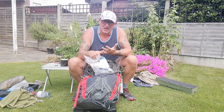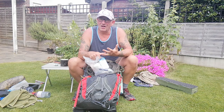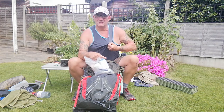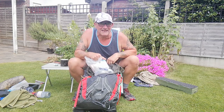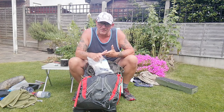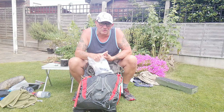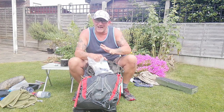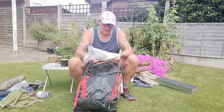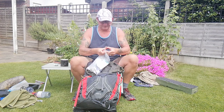So my first aid kit was basically a couple of dressings. Now dressings are sterile and they go against the wound. Bandages are not sterile and they hold a dressing in place. So anything can be used as a bandage. A sweaty old vest can be used as a bandage. So I've got a couple of dressings. I had a load of plasters. I have antiseptic cream, and I've also got my hand wash, etc. I had loads of tablets for pain and whatnot. But this is what I ended up with.